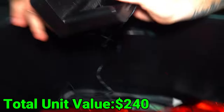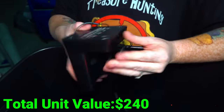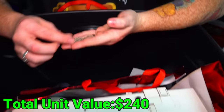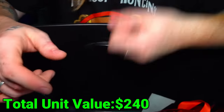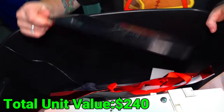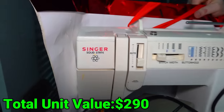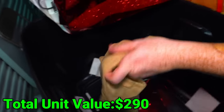I see some stuff in this corner. I'm trying to see what it is. What does it say? One type charger. One power. Yeah, some kind of charger for something. We have a little necklace down. Cool. I know it's gonna be really, really small. Can't see anything on it right now, so I'll put that in a pocket. Over here, what, license plate cover? Looks like. In here, Singer sewing machine with a foot pedal. You have a model number? I don't see it. So I guess Singer solid state? Yeah, I guess so.